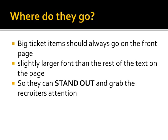So specifically, on the front page of your resume, if you were to fold that page in half, it's on that top fold or the top section of your resume that you want to concentrate these big ticket items. So always make sure that they're slightly larger than the rest of the text on the page, so it draws the eye directly to them. The whole idea is to make that recruiter look at them and think, wow, there's some big information in here, some big things have happened in this guy's career.